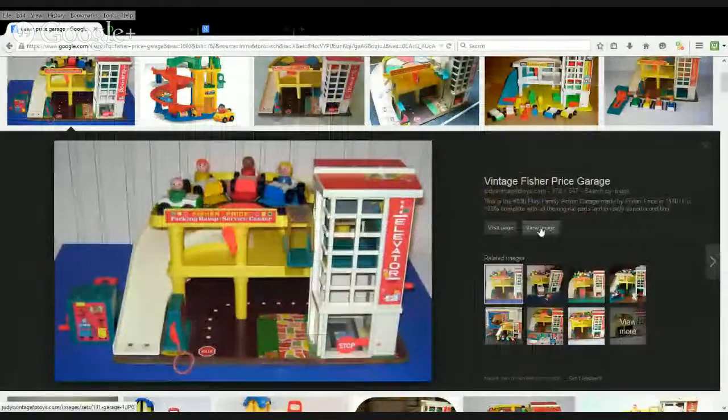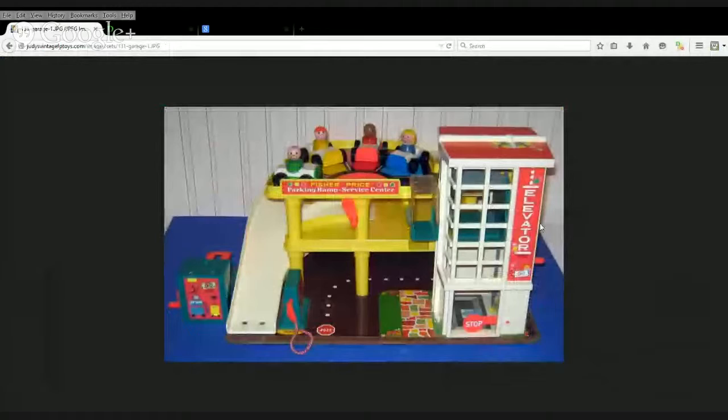So I'm going to go over here and click on this thing to share my screen, and I'll click share, and now you can see my screen. So here we have all these little Fisher Price garage toys. Looky here. Yeah, see, here's one of them. There's a lot of different types.